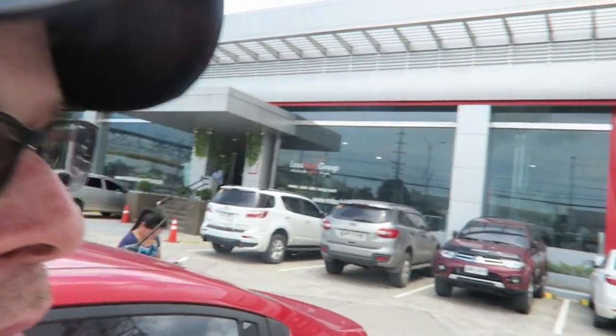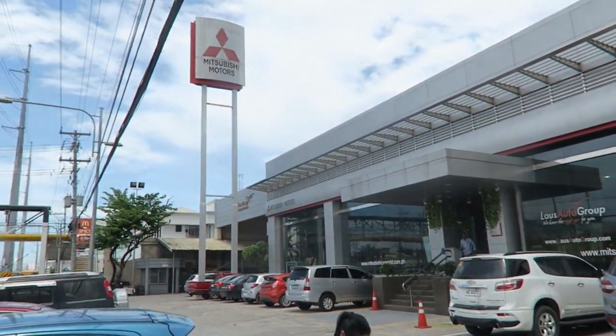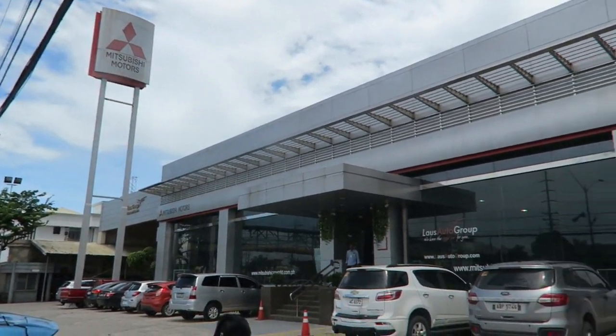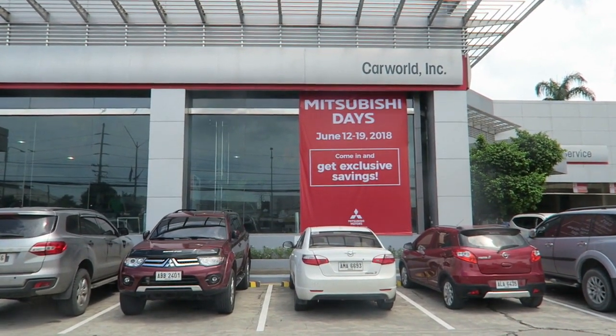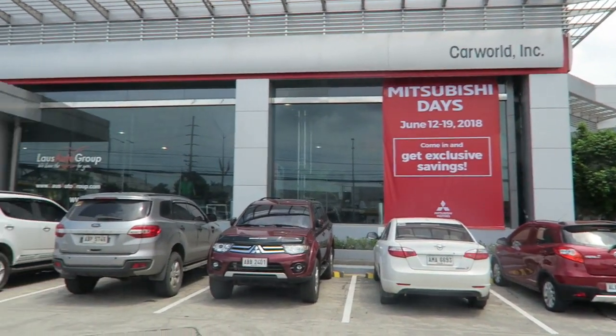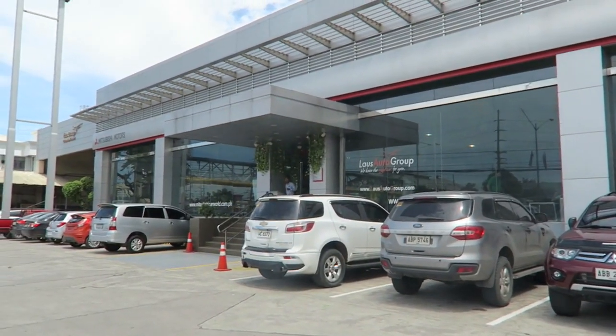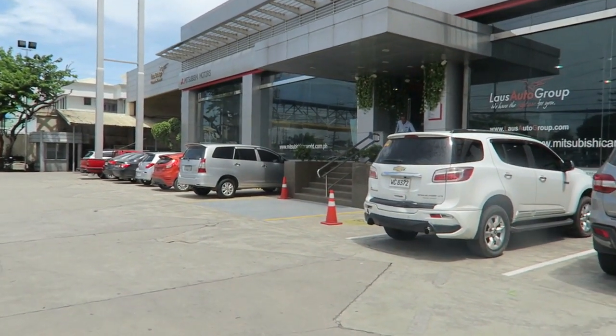All right, guys, we are now outside the Mitsubishi dealer up here in San Fernando. We're gonna go in. Mitsubishi Days, June 12th through the 19th. Come in and get exclusive savings. We're going to check out Mitsubishis now, check out their cars, see what they have to offer and prices on their cars.